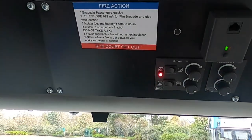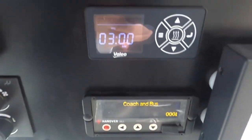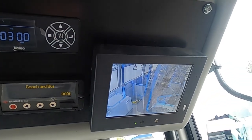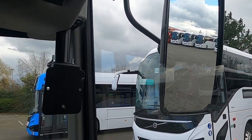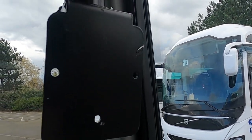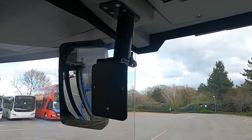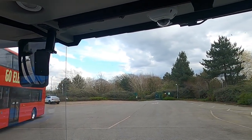And then above the driver's head, you have controls for the climate control, preheating or cooling, Hanover DG3 destination equipment, and your CCTV monitor. This vehicle will be equipped with electric mirrors. It's just waiting for delivery of them. They will be fitted here, and next to the assault screen just there. In terms of sun visors, the vehicle has a good size one there, and you have a see-through one for the mirror.